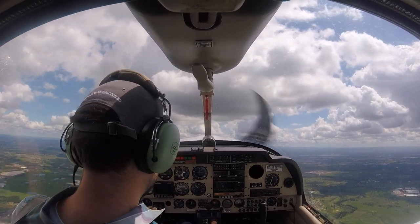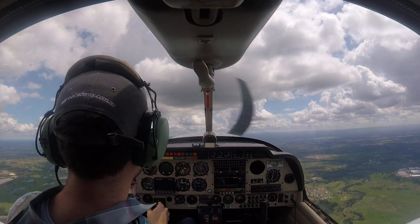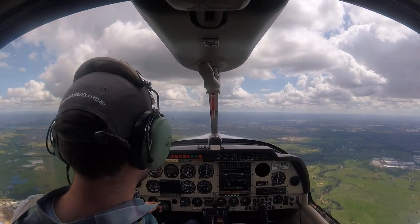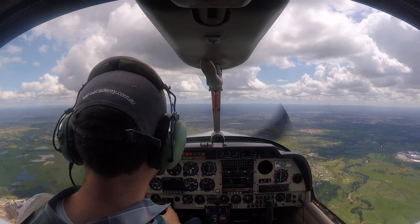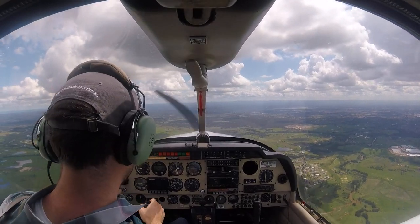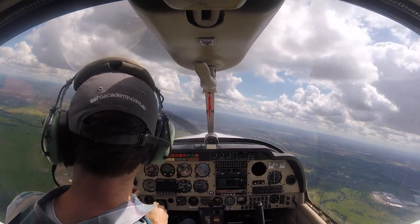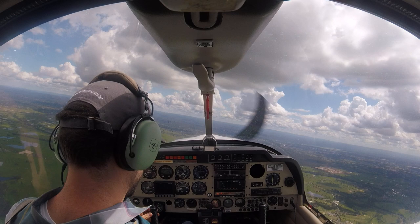Fuel, mixture, mags, 75. There's a landing field over there. Let's get to the offset point. Fuel selection is on, fuel pump is on. There is rich.